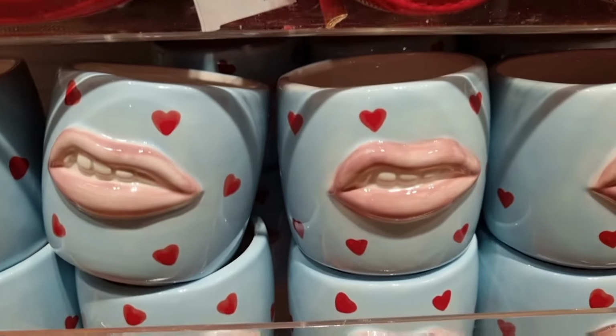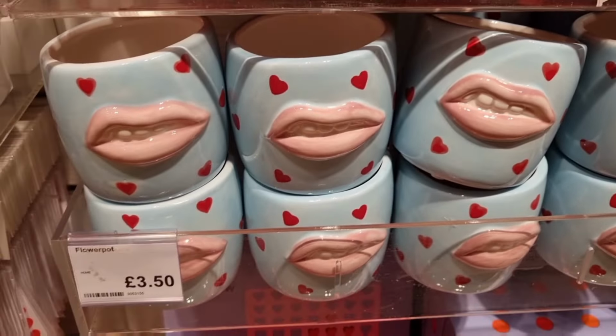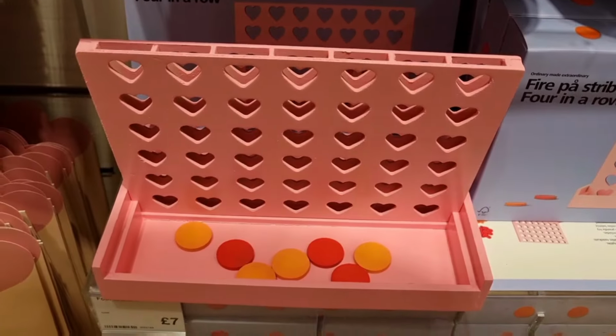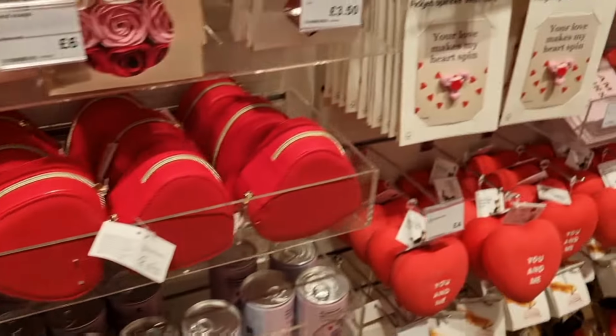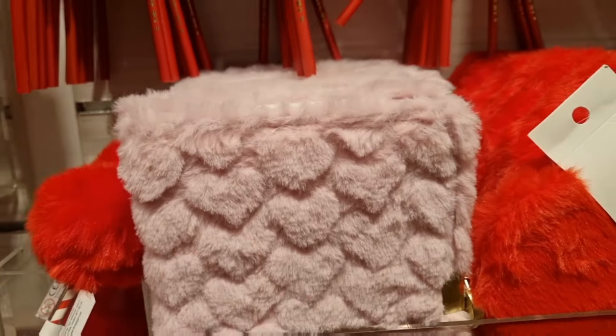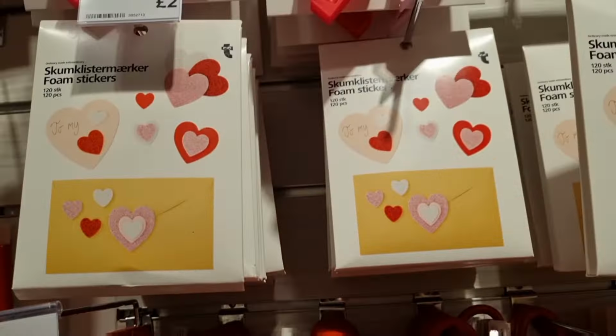I like this lips one. That'd be good for makeup brushes. £3.50 and a little Connect Four game. There it is. And what have we got along here? We've got some fluffy pens, notebooks, and I like these. Oh my gosh, it's all above me, look.